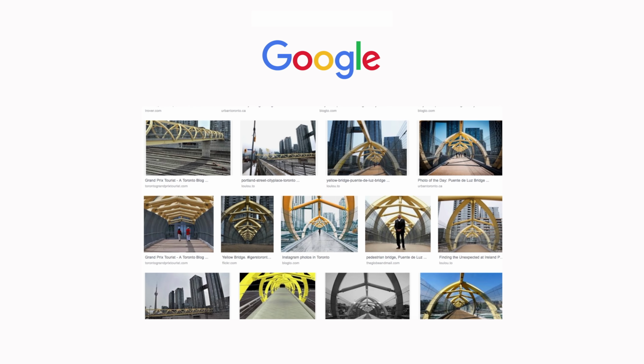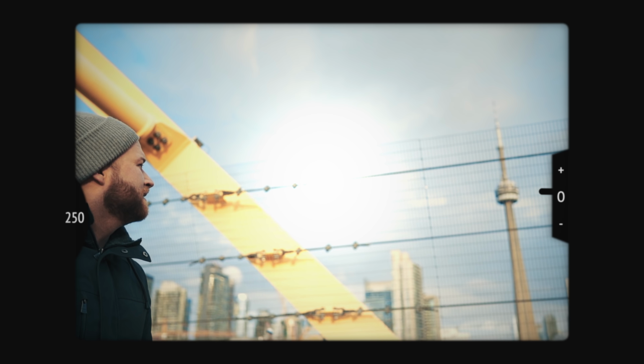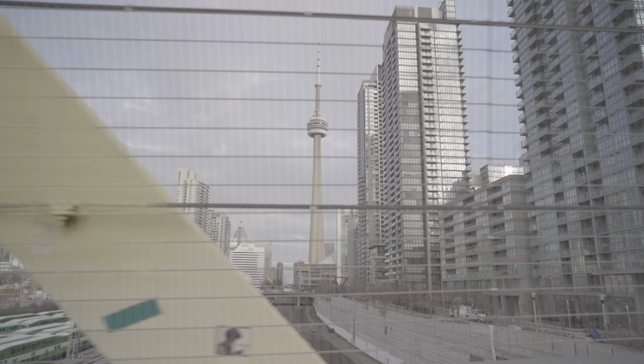We were shooting at the popular Yellow Bridge here in Toronto, which has a great view of the skyline in the background, and I wanted to get a shot where the camera was locked onto the CN Tower while passing through the bridge with the arches whizzing by. The goal was to make it look like we're shooting from a moving car or train, but without the car or train. And given that the Yellow Bridge is for pedestrians only, I couldn't use a car even if I wanted to, so naturally I got my gimbal set up and started walking.